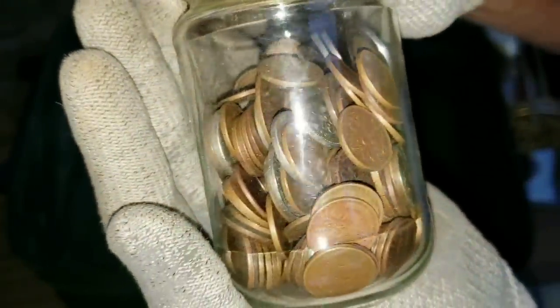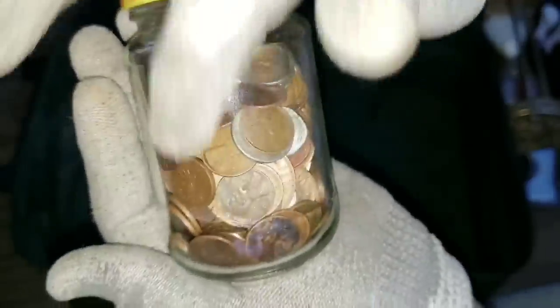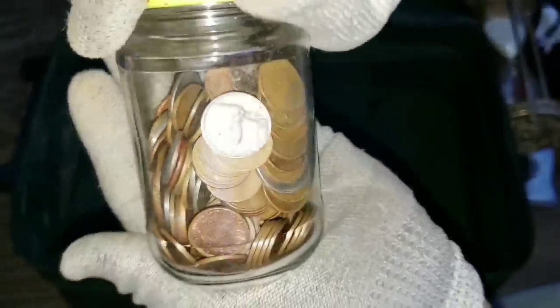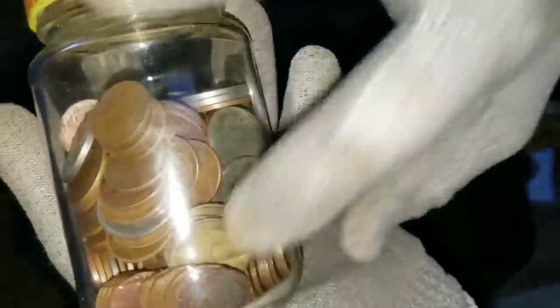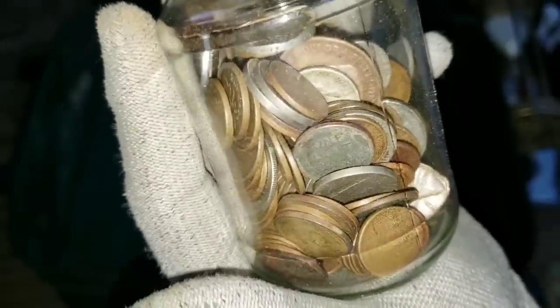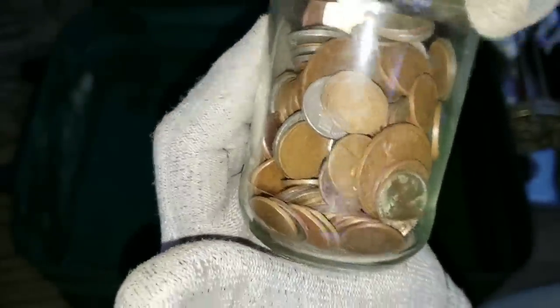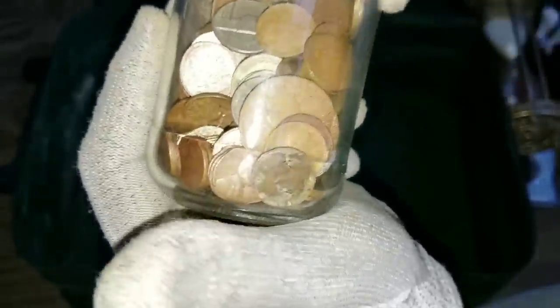Oh, I didn't even see this. Look at this. Look at all the money. There's wheat heads. Foreign coin. More wheat heads. Foreign coin. I'm sure there's some silver in there too. Foreign coins. There's Canada. All right. We're going to have to take this all home. We're going to have to check it all. This unit has been amazing. Look at that coin right there.